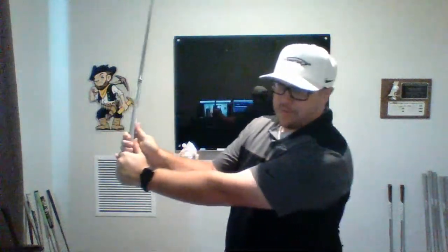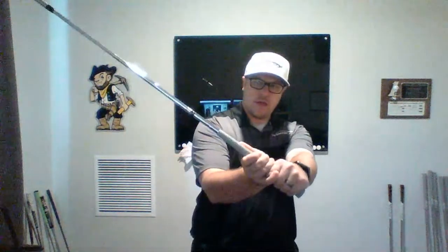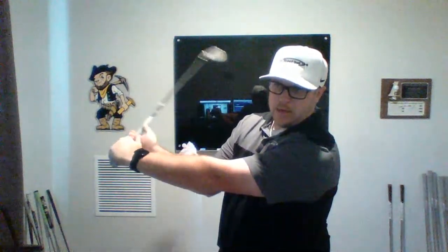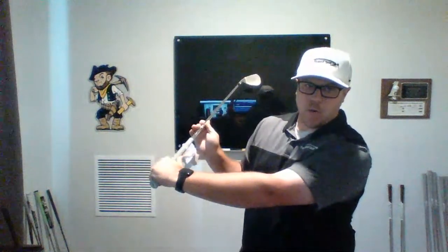So if you watch, if I bring the club back going this way, I'll shallow it and bring it back this way. If I shallow it, maximum wrist angle, and then have the momentum going that way, look at how much sharper that angle gets. I'm really sharpening that angle, and that's just from the momentum of the club going that way. So that's what gives you the appearance of lag.